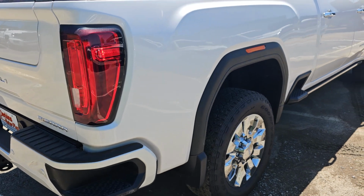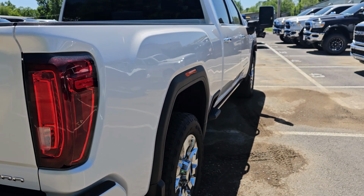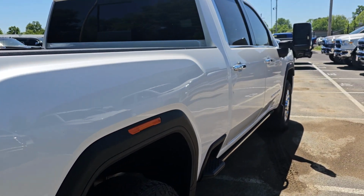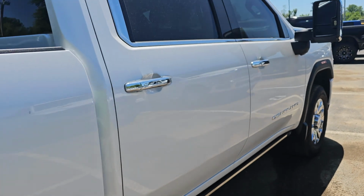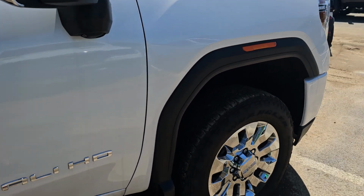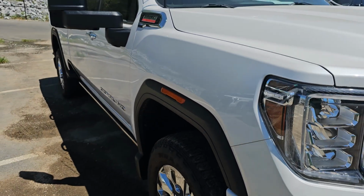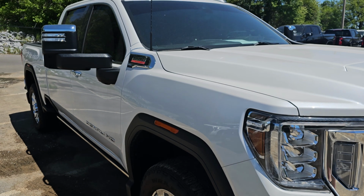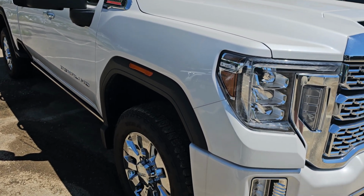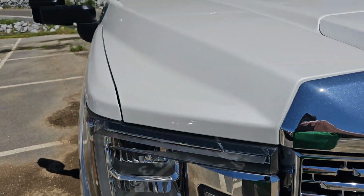Coming down the passenger side, thankfully, does match that driver. Very clean overall. Not noticing really anything to report. So that's good. That's what I like to be able to say. Love the tinted windows with the black trim and the accents there in chrome, of course, on the Denali. Looks really, really nice. Matching up with the badging, the mirror caps, and things like that.